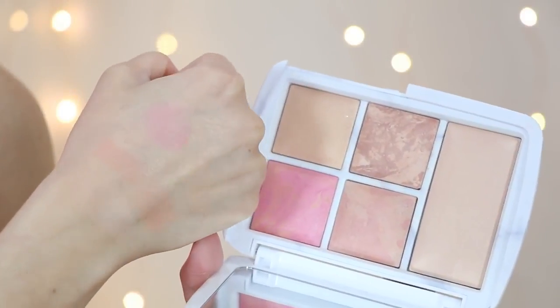Anyway, I don't mind blush with a little bit of glitter in it. There's a lot of blushes in my collection that have glitter that I use and I love, which is why I don't mind the blushes. I like them. But do I think it's worth it even if I just like 2 shades? Probably not. This bronzer doesn't show up on my skin as a bronzer. It's almost like another blush. This strobing powder is full of glitter. And then the finishing powder has the least amount of glitter in this palette, but it's still there.